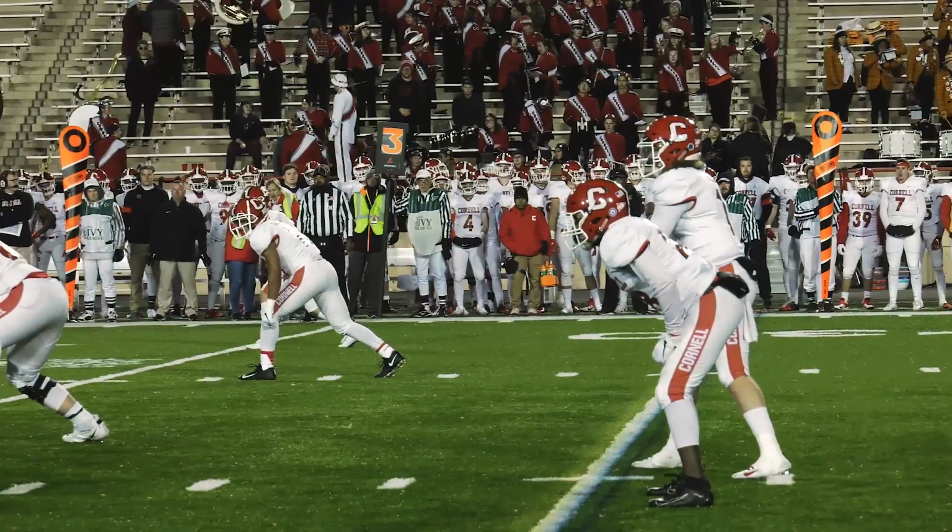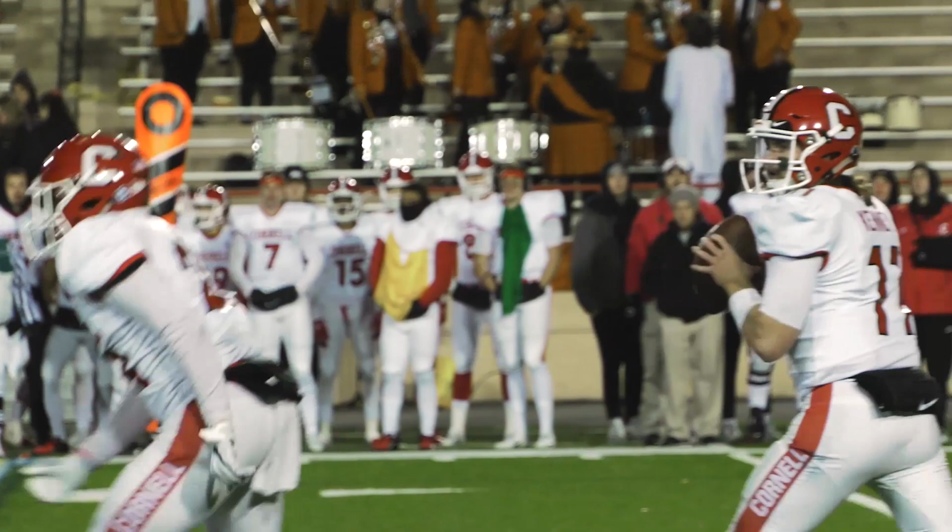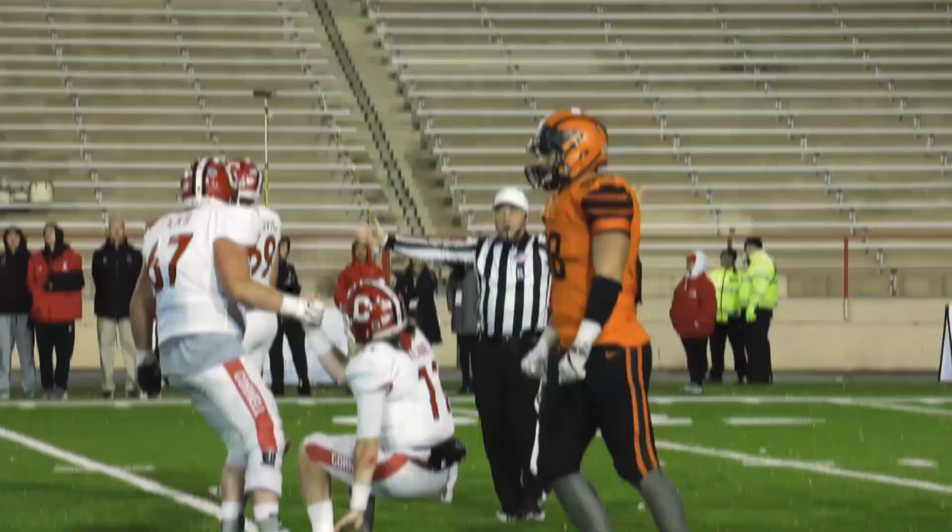Third and four from the 35, Kenny with four wideouts. Steps up, pocket collapses. He is wrestled down and sacked. Back-to-back sacks to seal it for the Princeton Tigers.